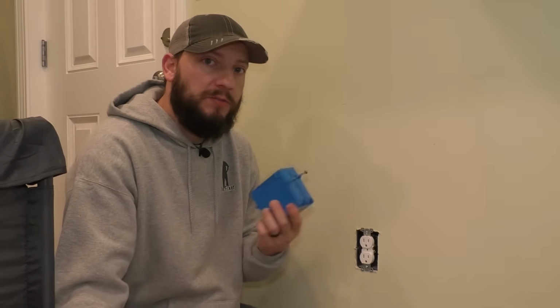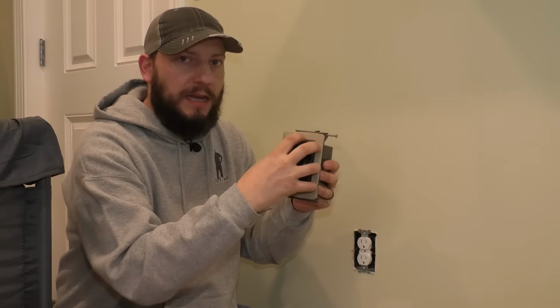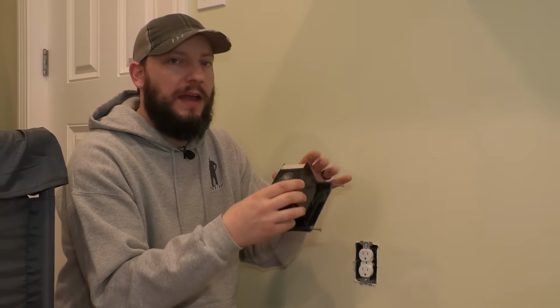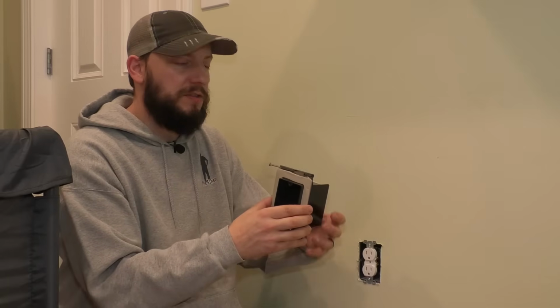When I remodeled this room, I put in these energy saving boxes. They have foam right here, so when you do the drywall, it seals tight against here, and in the back, these places where the wires go through have foam surrounding them. I think these help a little bit, but there's still some improvement that can be made with this.